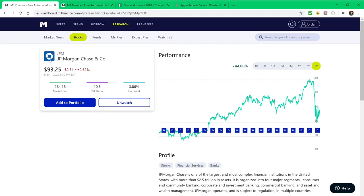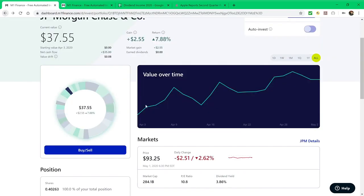JP Morgan is a company I love. They're the largest bank in the world. I know they're really close with a lot of other banks, but they are such a large, huge brand, and they have such a large footprint of the economy. I think they do have a pretty good chance of keeping that dividend as long as this shutdown doesn't last any longer. So JP Morgan, I'll be adding shares over the next month.